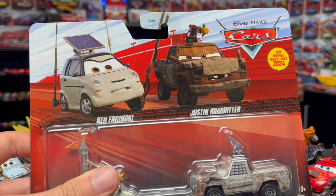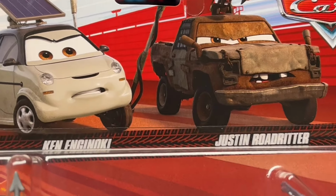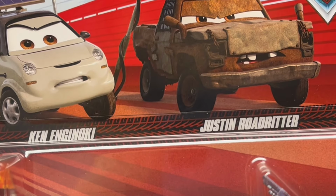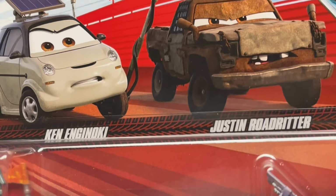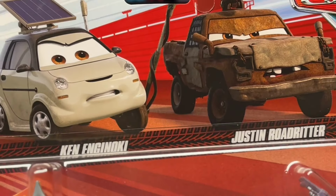You can find both of these guys in 2024 2 packs case W, I believe, or case U. I think it's case U. Yeah, sorry, but it's case U. Getting confused because, you know, U, W, pretty much the same letter. But yeah, they look very, very cool.